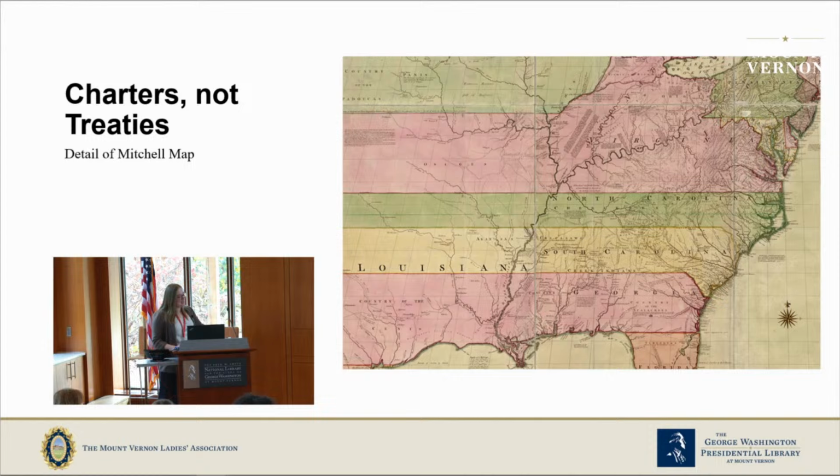This is not based in any kind of on-the-ground reality. It is not even necessarily based on what a lot of these colonies were claiming. Most of the time when you saw these sort of charter arguments, even if theoretically they were sea to sea, generally speaking, people understood that practically they would stop at the Mississippi at the very least, since there's a lot of other stuff going on out there.